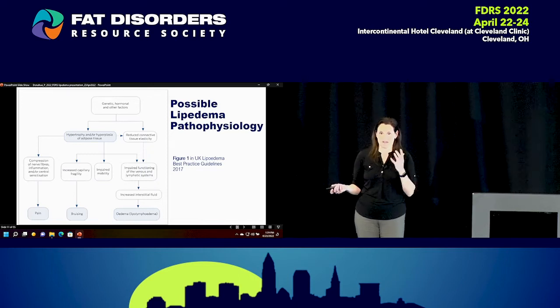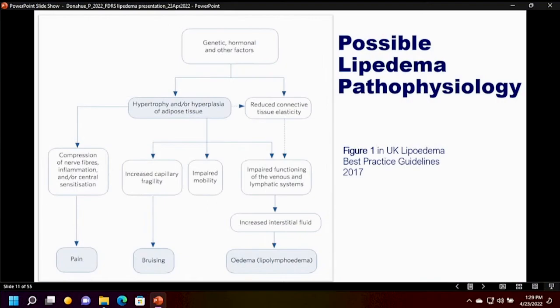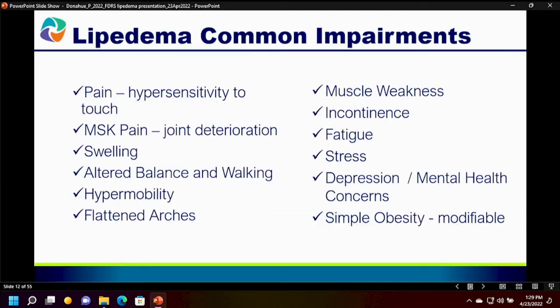This slide that you'll have available in the handout is just a possible pathophysiology of the lipedema, kind of going down towards the pain and the bruising and the edema, the lipolymphedema potentials. Now let's get to more of the important points that are going to lead directly towards conservative treatment. So here's a list of the common impairments that persons with lipedema would have, and also this has some elements then with Dercum's and other fat disorders.